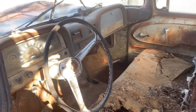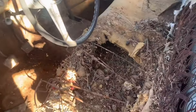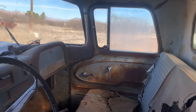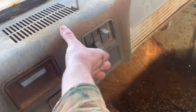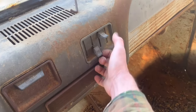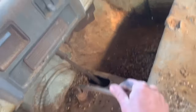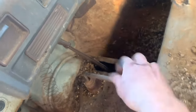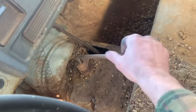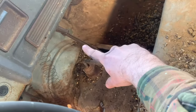The interior though is fairly complete. Nothing's been robbed. You can obviously tell where he was sitting. All that foam is gone. Seats are there, door handles are there, glass is there. Glove box, what do we got over here? Look at that, fan control. We got our, let's see if this will... not wanting to move on me. Got our e-brake handle over there.